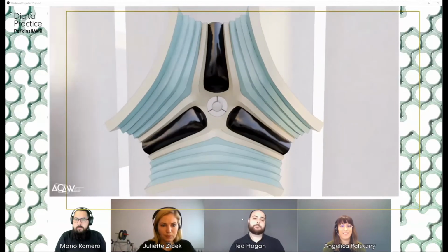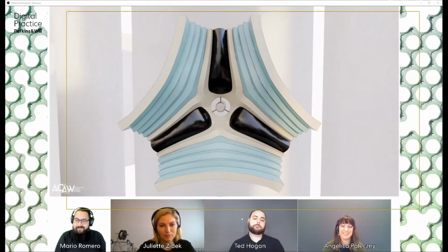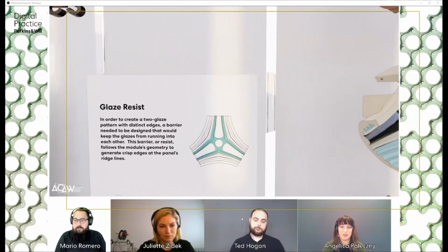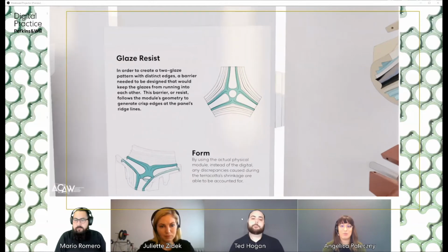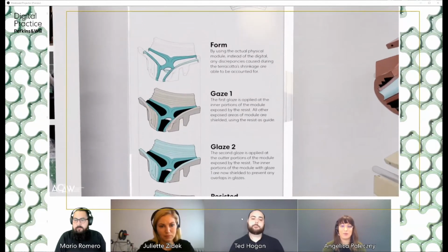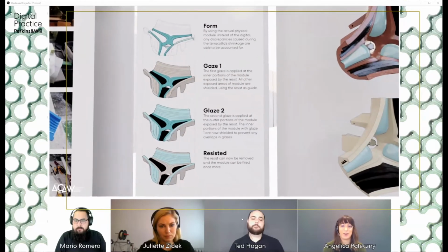Thanks, Mario. In order to create this two-color option, we decided on the concept of a resist. And that would be able to fit into the module once fired, allowing for an ease of glaze application and creating a separation that would keep the glazes from bleeding into one another. The negative of the resist then allows us to expose that base terracotta and contrast it with our glazes.